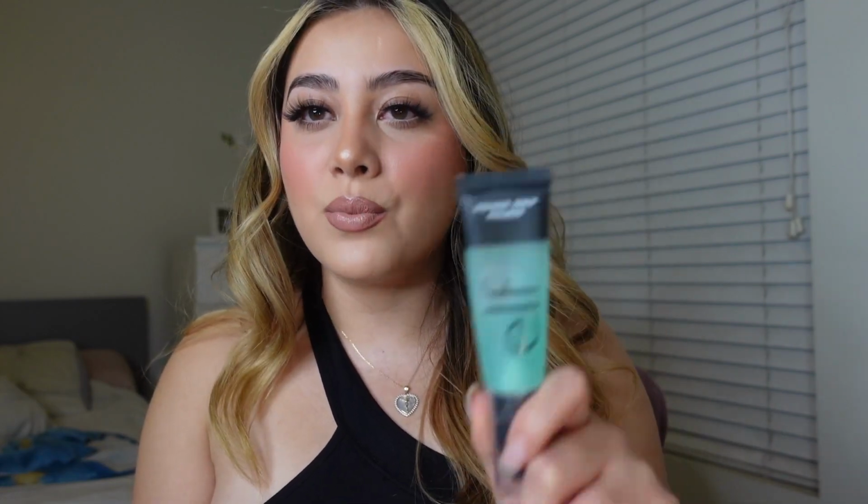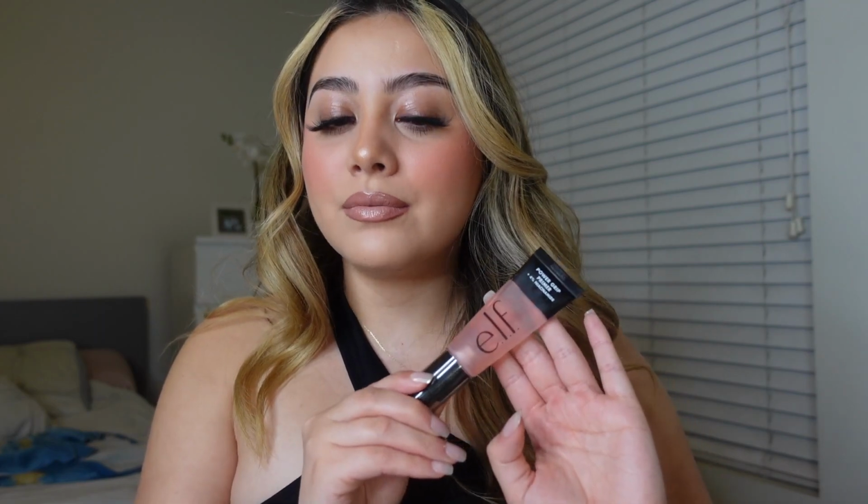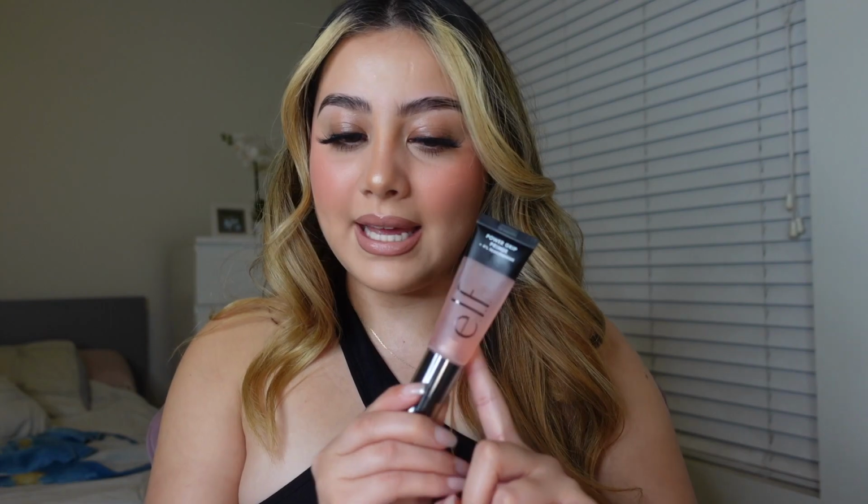This one, I feel like it's almost more sticky, if that makes sense. This one's still very sticky, but I wouldn't say it's the same as the watermelon primer, the one that they took away. I don't know, but I still really like it. So I would give this a solid 9 out of 10, just because I don't know yet if it's gonna hold up all day, but I'm pretty sure it will, because e.l.f. is just that girl. And then foundation.